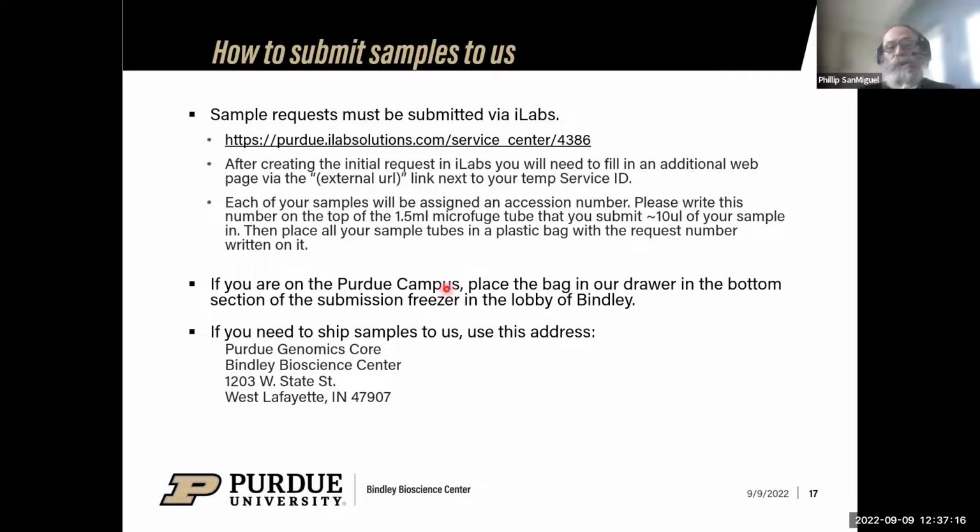And then if you're here at Purdue, as I mentioned before, you can put that into our submission freezer, which is in the lobby of Bindley. Just make sure that you go to the bottom section of our freezer. There's a drawer labeled Genomics Core, and there's a little box in there where you can specifically stick WideSeq samples.